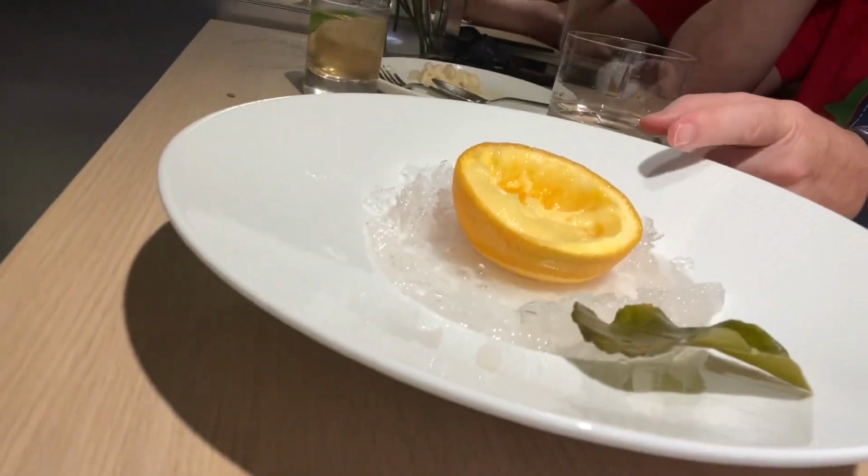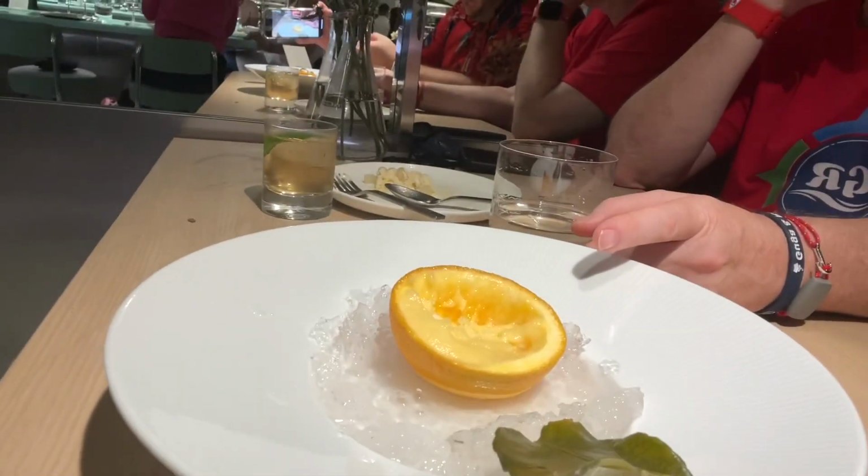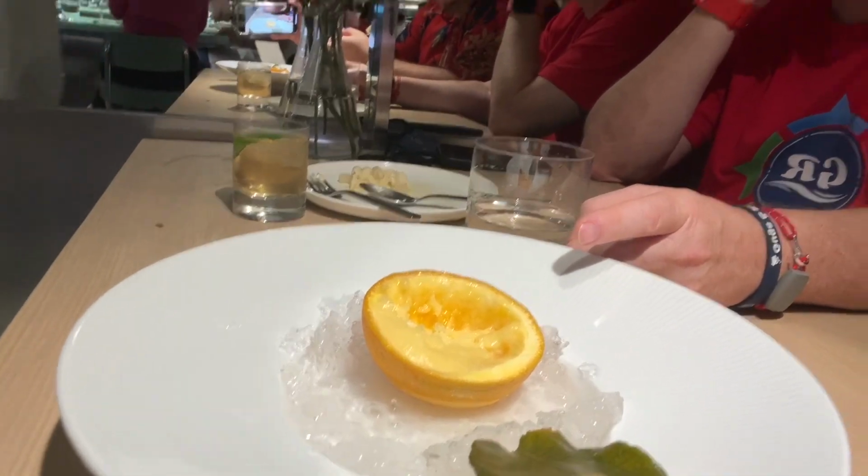I was expecting a cutting board coming with some cubes of blue cheese on it, but this is far from blue cheese. It's delicious. Is this orange? It's like an orange gelato. Yeah, that's really good. He said it was like a plan B in case plan A isn't working.